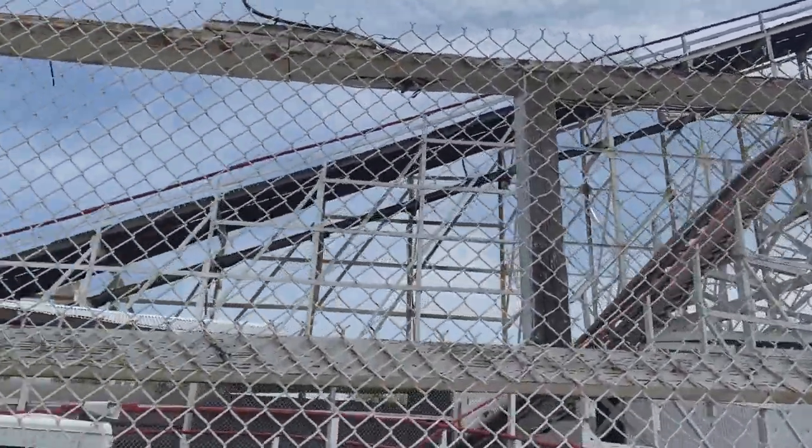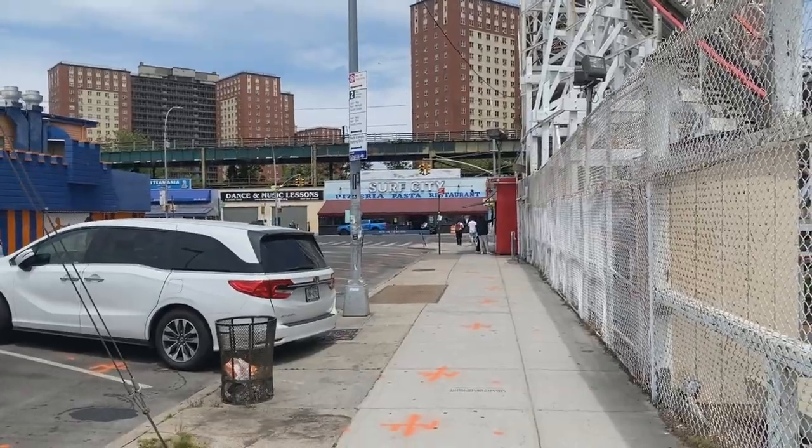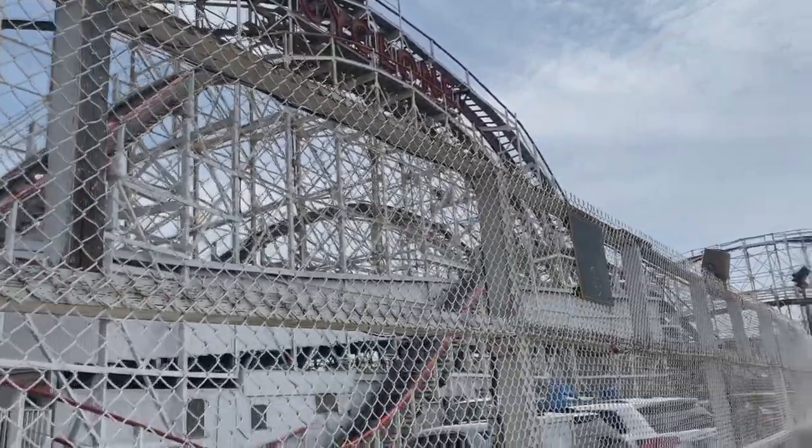Also, I just want to take a moment to reflect, because one of my favorite YouTubers, Theme Park Worldwide, this is where he ended his major USA road trip, standing right here. So just awesome to be here.